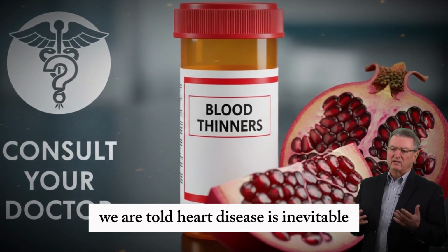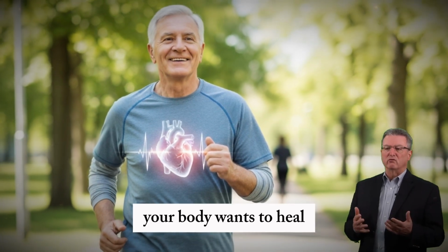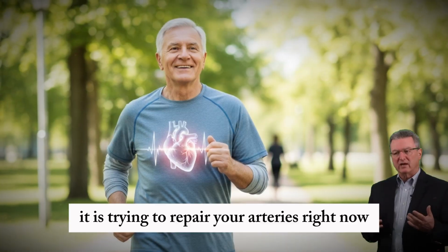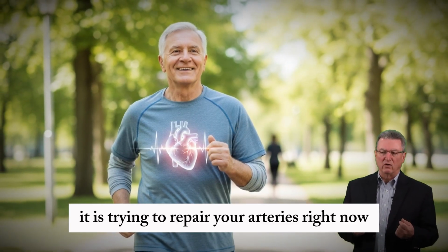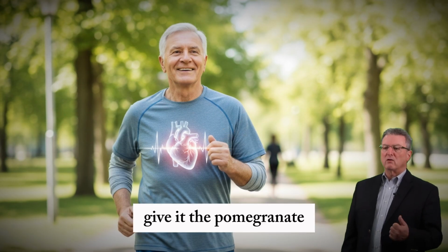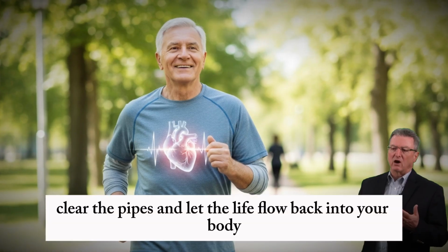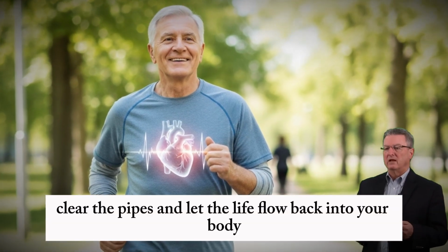We are told heart disease is inevitable. That is a lie. Your body wants to heal. It is trying to repair your arteries right now. It just needs the right tools. Give it the pomegranate. Give it the nitric oxide. Clear the pipes, and let the life flow back into your body.